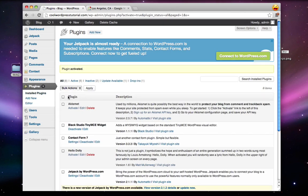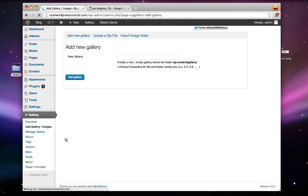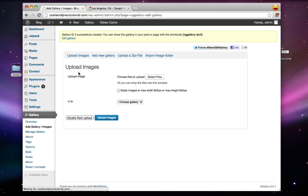After that, you'll see a new gallery tab in the sidebar in your dashboard. Just go ahead and click on Add Gallery/Images. Create a new gallery by giving it a name. I'll call mine Space and click Add Gallery. And once your gallery is added, you'll get a little message up here that says Gallery ID 3 successfully created. Just go ahead and select this little shortcode up here and copy it.